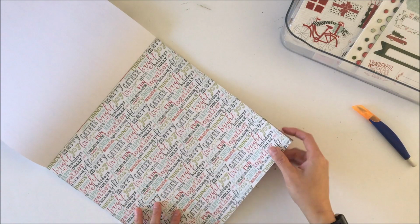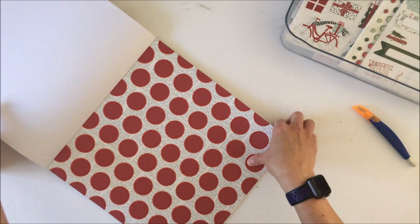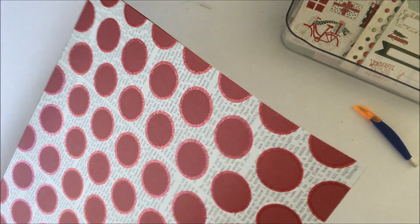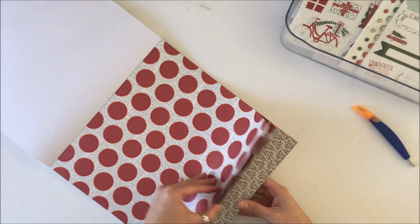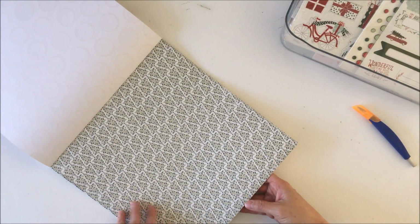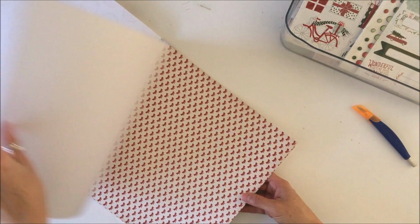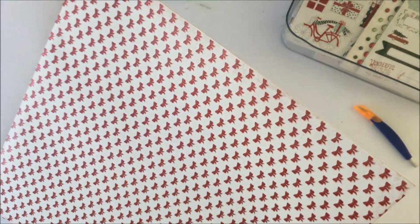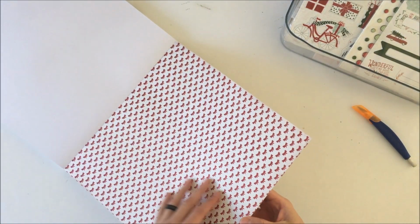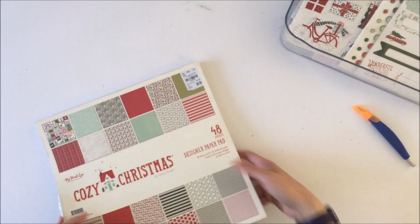And more words. And then circles, and then the outside of these circles have glitter on the newsprint. Trees, leaves. And these are bows, and they're glitter. I don't know if you can tell. It's hard to catch the glimmer of light on them sometimes. And that is that paper pack.